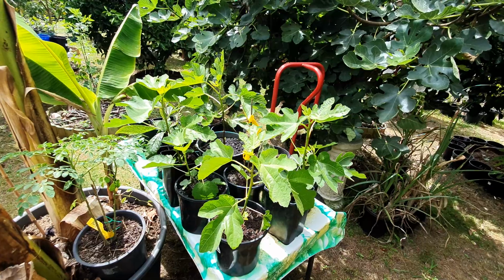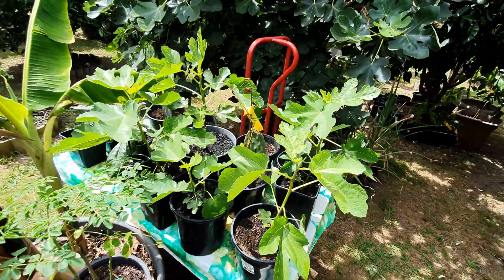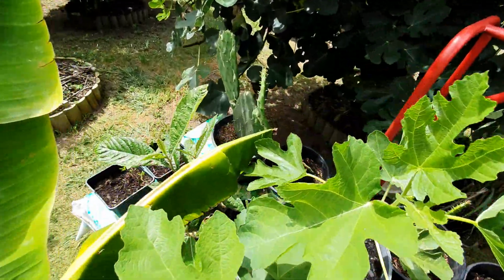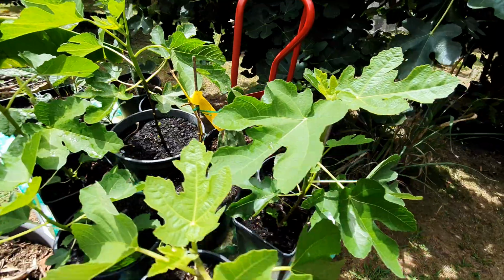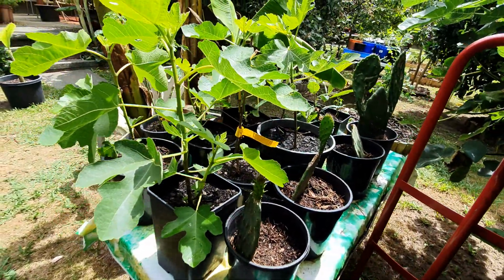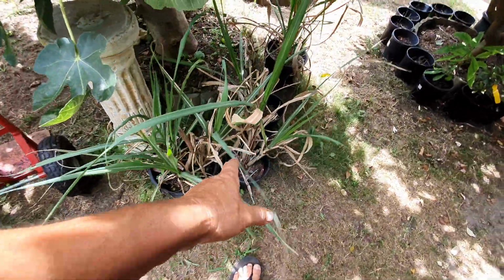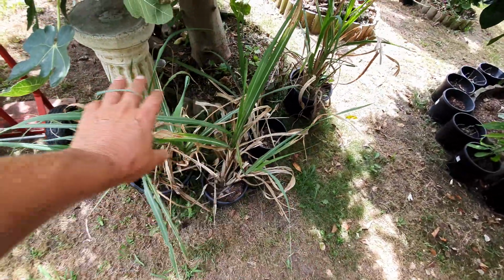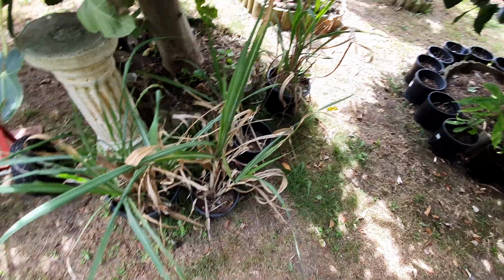All the fig seedlings here are taking the heat like a champion, not a problem. The same here with the loquat seedlings and the prickly pear. They love the heat, these cactus. Oh yeah. Sugarcane in the shade, because although they love the sun, they don't like 100 degrees, especially in little pots like these. No way.